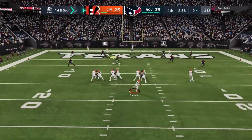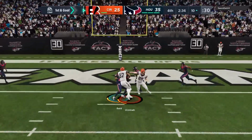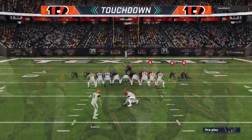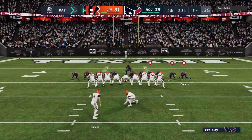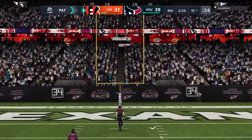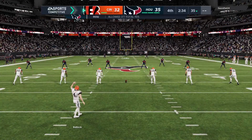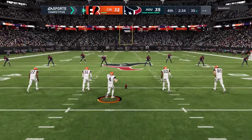Throwing now, Burrow on 1st down. Escaping the pressure right. This will be caught at about the 6. And he'll take this into the end zone for a Bengal TD. From 10 yards out. And the Bengals use the short field to their advantage as they cash in for 6. And the lead is down to a field goal now. Makes the score Texans 35, Bengals 32. Now Bullock will send this one away after the touchdown.